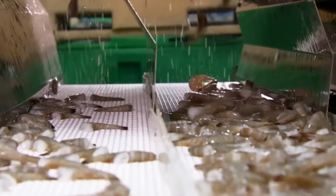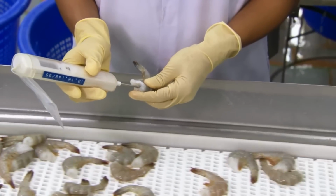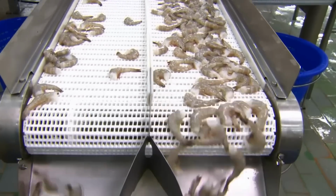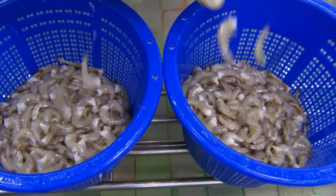Machines do most of the work, but human inspectors double-check for quality, removing any shrimp that aren't quite up to snacking standards. Some shrimp cocktail packages keep the tails on for that fancy look, while others go fully peeled for easy eating.